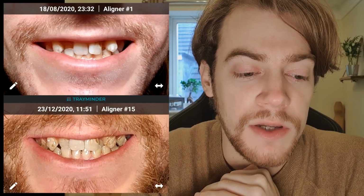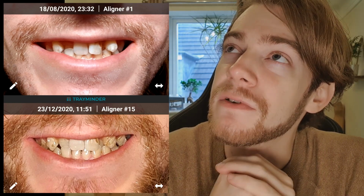So let me show you some photos now from the TrayMinder app. Let me show you some comparisons with aligner 1 and 15. I've got two photos here. One is with my teeth together, so you can see how much they kind of meshed at the start. They came down and over one another quite a lot, and you couldn't really see my bottom teeth much for the top teeth.